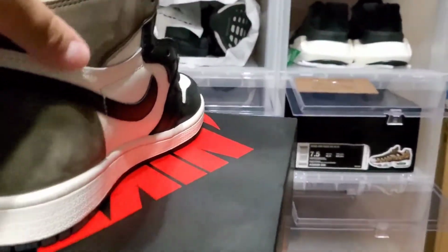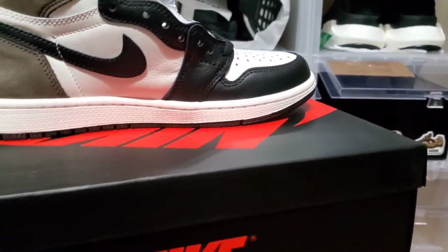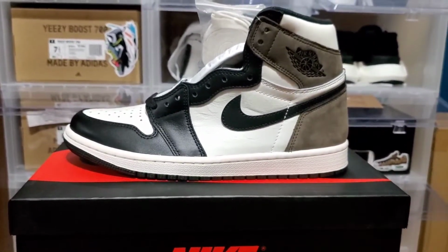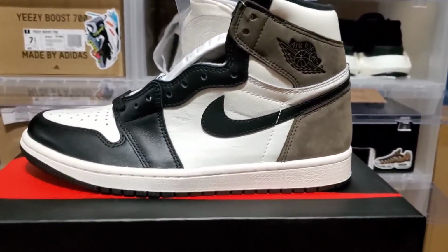But it is nice. I was really looking forward to this sneaker, and I don't even know how I got them. It's weird, because I always hit on sneakers that I don't want, and the sneakers I do want, I don't hit. So yeah, that's just how it goes, man.